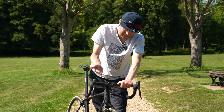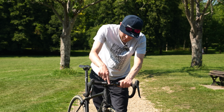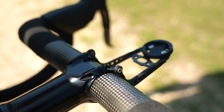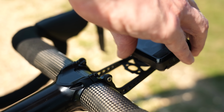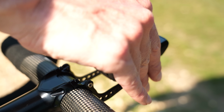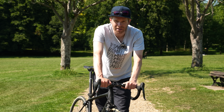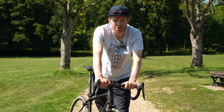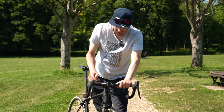It weighs just 87 grams. And then we've got this 3D printed and sort of carbon fibre fusion, crazy scaffold-like mount for the Wahoo on the front here, because he's going to need that for pacing himself. So that's going to add a little bit more weight on. Wahoo's about 120 grams if he uses the Bolt, which is the lightest one.